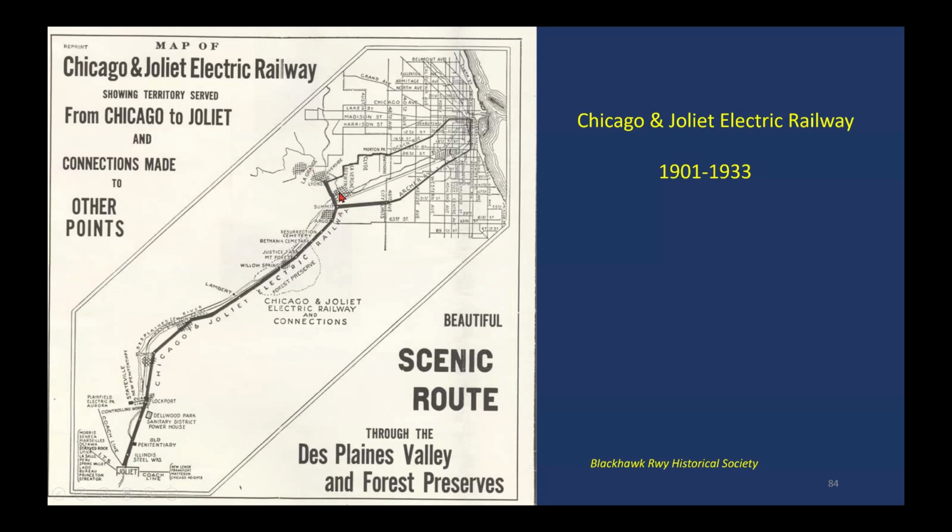Fortunately for the Chicago and Joliet, there was a substantial place called Argo Cornstarch out here at the place appropriately named Argo. They also had a pretty good recreational business. They had their electric park down at Dellwood Park, but they also connected with the Illinois Terminal subsidiary, Chicago, Ottawa, and Peoria, or Chicago and Illinois Valley, depending on what year it was, that would take people out to the Starved Rock State Park and some of the other places. So the Chicago and Joliet lasted until 1933, but without carload freight or without access to downtown Chicago, like interurbans in general, it was doomed.